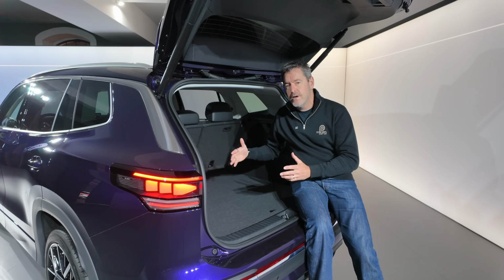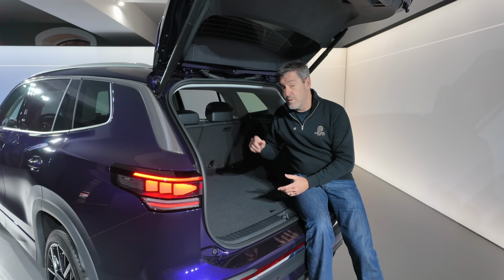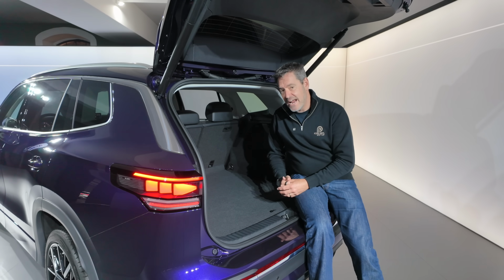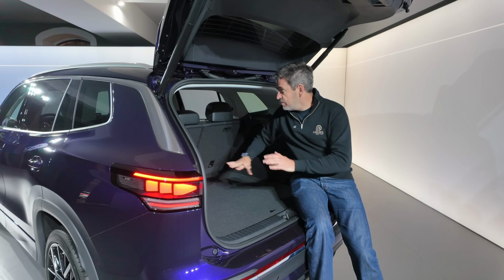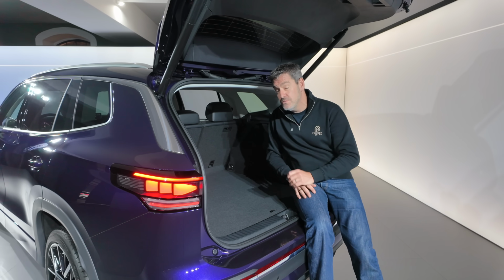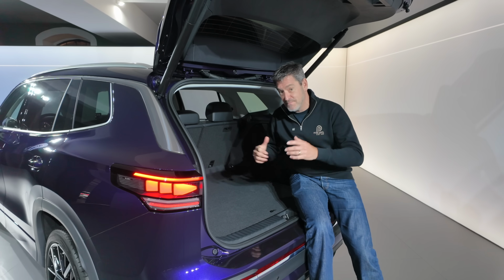I guess if you were going away and you had occupants in the third row of seats, you'd probably need to go for a roof box or something like that to carry the extra luggage. If you drop all the seats completely, you've got a flat floor and just over 2,000 litres of payload capacity. So it's a big old bus in here.